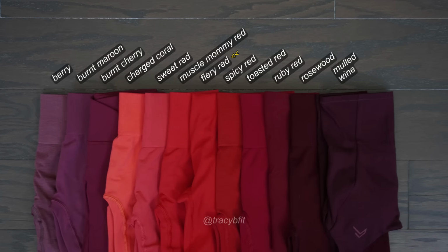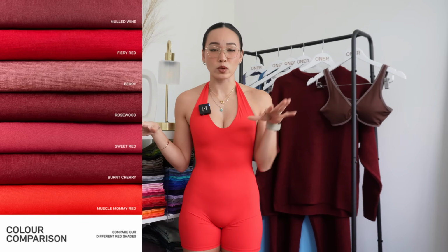All right, friends, welcome to day 1. We have Miss Fiery Red, a new red to Honor, and I love her. She is so bright, so vibrant, so fiery, as some may say. I'll go ahead and put color comparisons, but this color to me is very similar to Muscle Mommy Red. So if you don't have that colorway from the 4th birthday collection, this would be very, very similar to that color. And shout out Honor, they actually posted color comparisons as well. So I'll also post that somewhere up here for you to see.